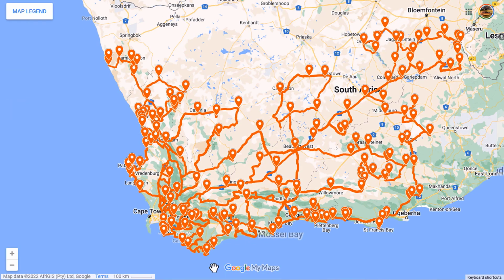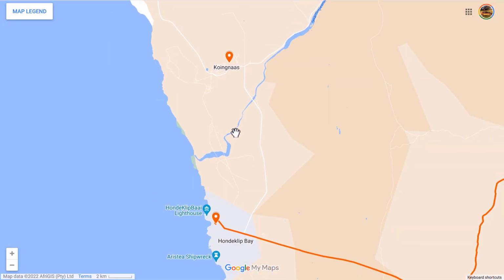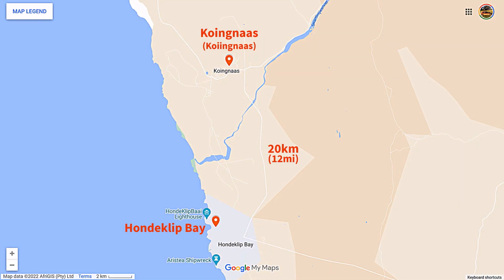But if you look at the map, you'll see that we've just left Hondeklip Bay and that we're going to take a stunning little gravel road of about 20 kilometers to a small mining town called Koingnaas. Never been there before and really looking forward to getting there.